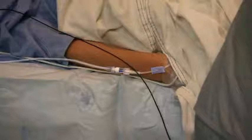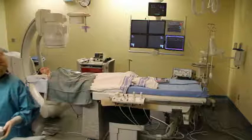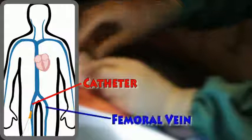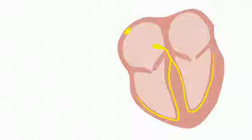First, an IV tube will be inserted into your hand. Then, you'll be given anesthesia before the catheters are inserted. Typically, catheters are inserted through the femoral vein, but other sites of entry are also possible. Often, multiple catheters are inserted into each vein. Once the catheters reach the heart, they are inserted into their respective positions with the help of X-ray images.